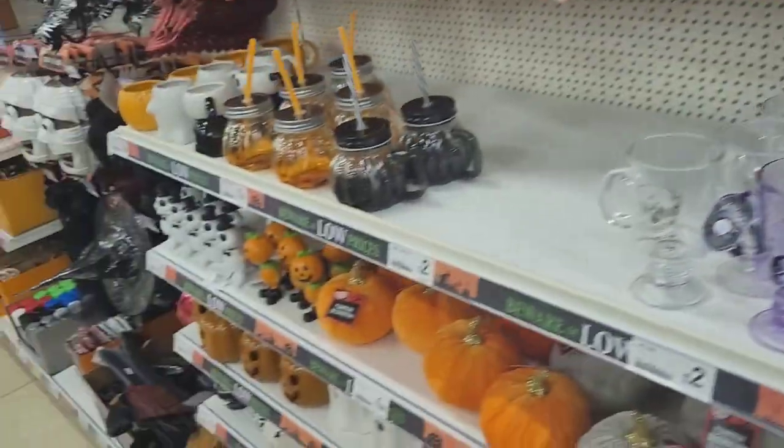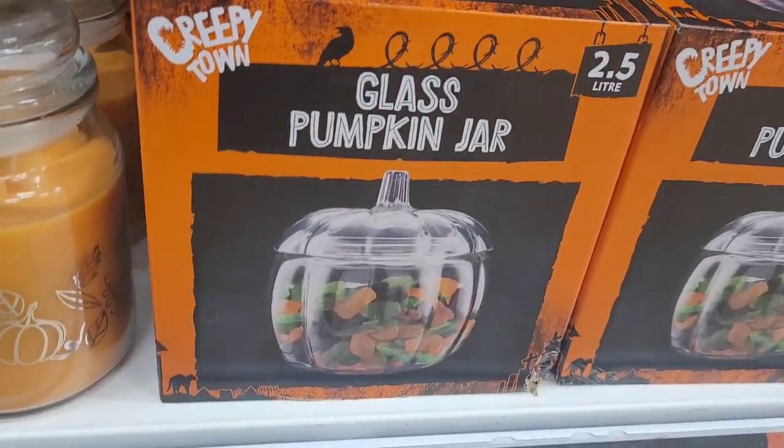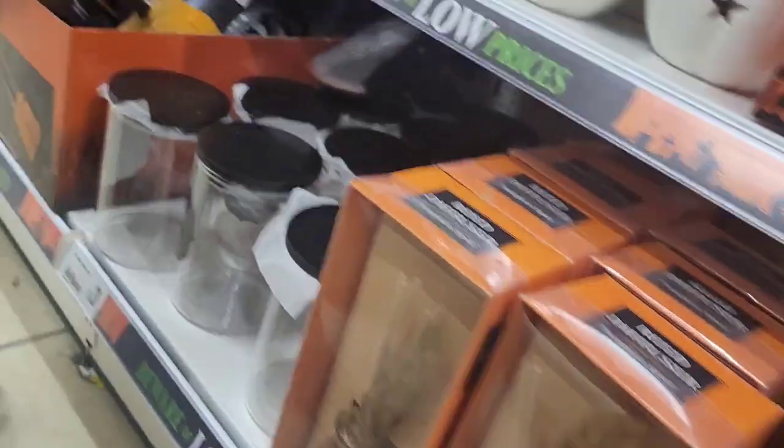Might see what they're like. Oh, you're getting them, are you? Okay. Oh, that's starting to do well. They did really well in Home Bargains last year. What does that sound, that jar? It's like a poison thing.